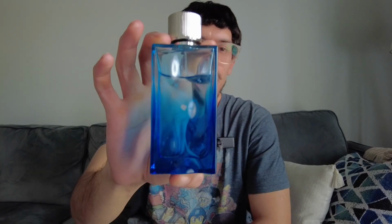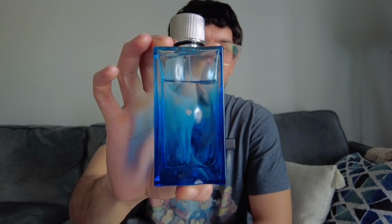Next, we have Abercrombie & Fitch First Instinct Together. This one here is sort of a mashup of 2 of the most popular designer fragrances to date, Paco Rabanne Invictus and YSL Y. It projects a lot of sweet, fruity, and floral notes. This one is absolutely an attention and compliment getter.